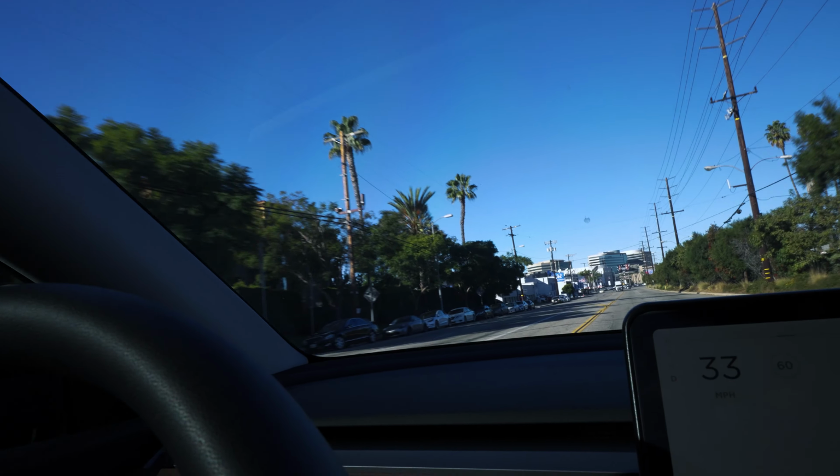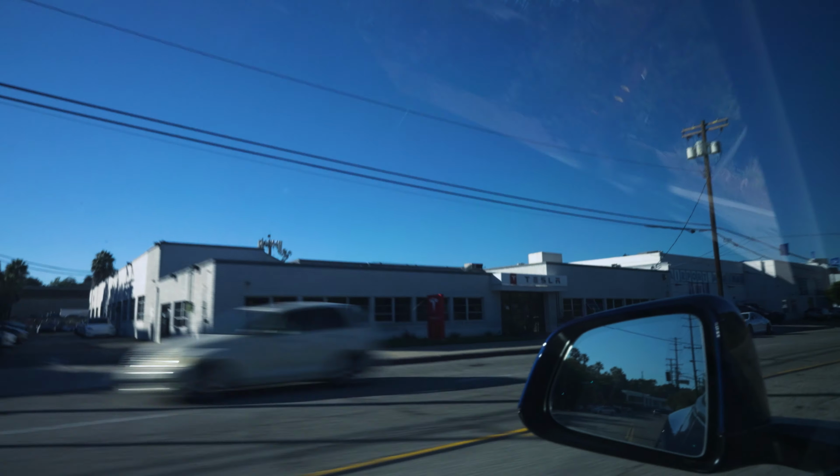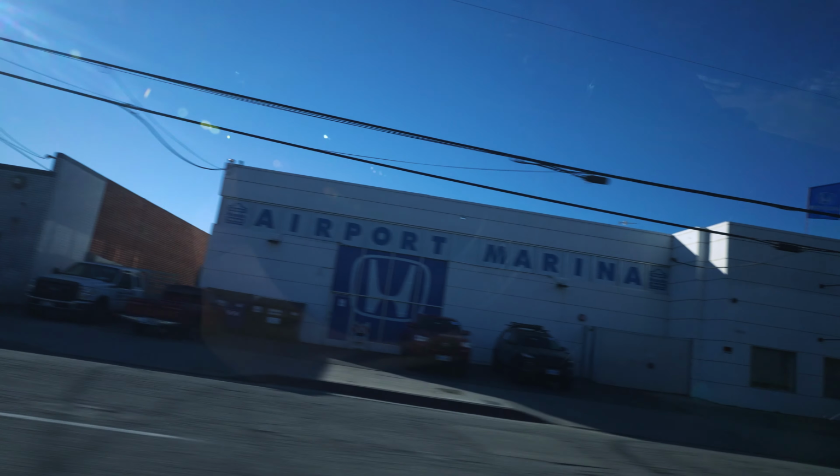All right, so we're just getting to the Tesla service center, and this is actually a really small one. It looks like it kind of used to be a showroom or something, but hopefully we're gonna pull in and hopefully everything goes well. 3 hours later.